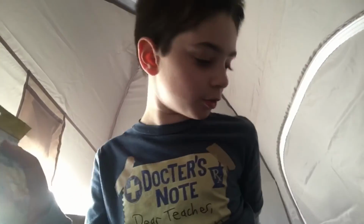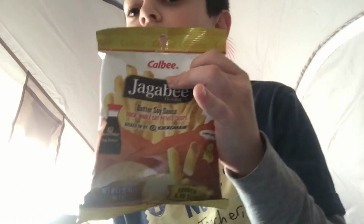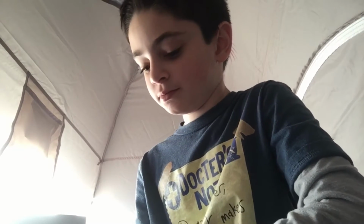Okay, so this next one I already got open. This is the same thing, but a different flavor. This is butter soy sauce. I don't understand, but butter soy sauce. Do those things really go together? This one looks a little smoother. It tastes kind of like edamame. Do you know what edamame is? If you don't, never mind.